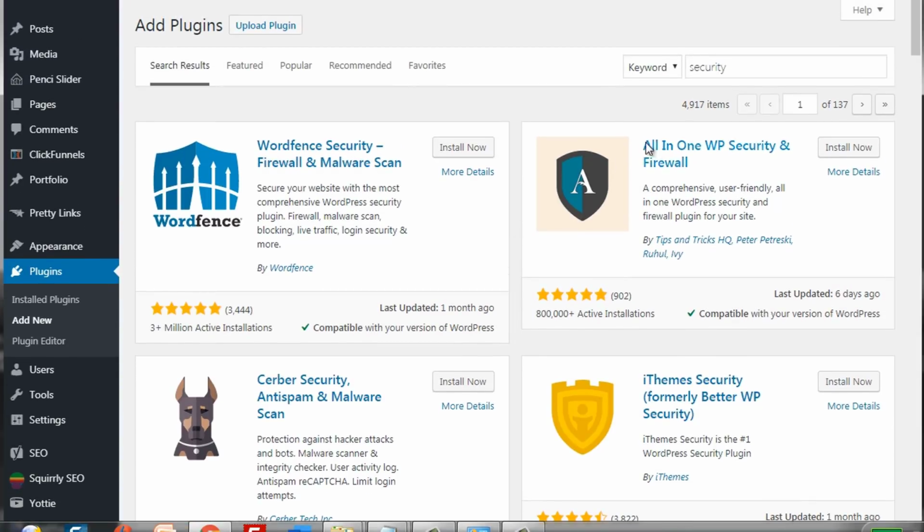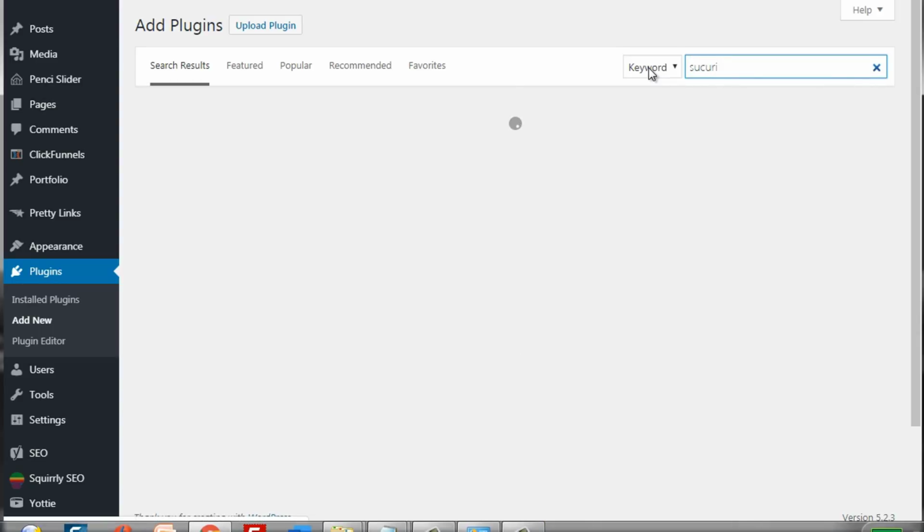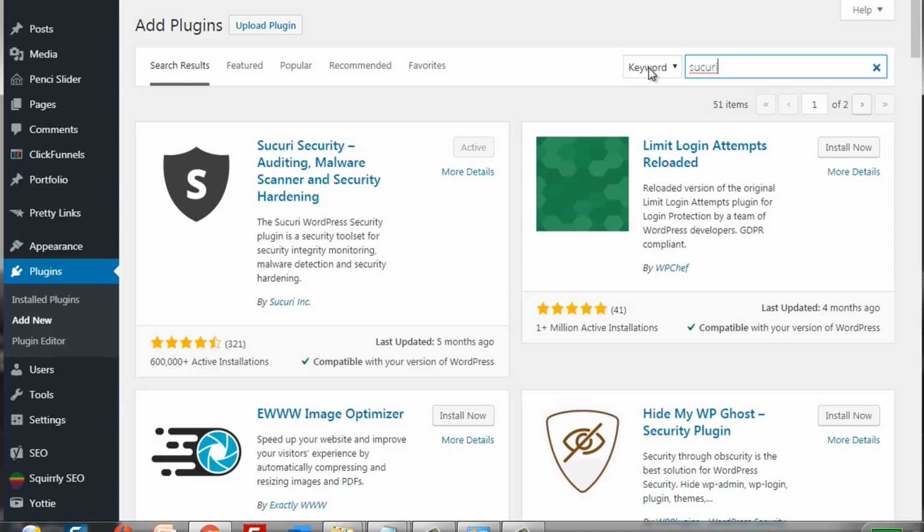Now, there is another plugin called Sucuri. That's S-U-C-U-R-I. This is free. You can go ahead and click install and activate. This is basically a malware scanner. Now, the reason why Sucuri is very reputable is that's all they do. All they do, like WordFence, day and night, is find malware and secure it. Now, the difference between WordFence and Sucuri, and WordFence might change over the years, is that Sucuri specializes in cleaning WordPress sites that have been hacked or that have malware.